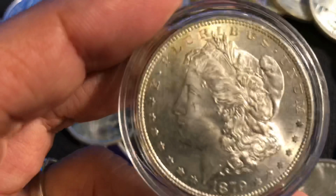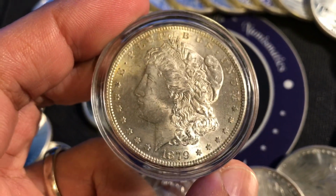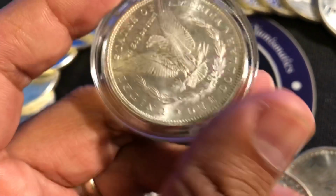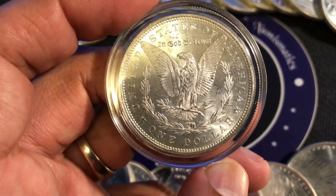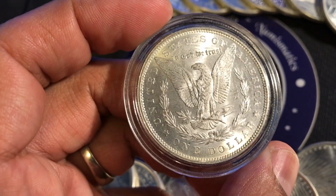In addition, I did spot this bad boy that was sitting up there on the shelf, and I asked him about it. And he sold this to me for $30. It's an 1879 Morgan dollar. No special mint marks, so this is a Philadelphia mint Morgan. Still beautiful, and I think I can flip it for a pretty good price.